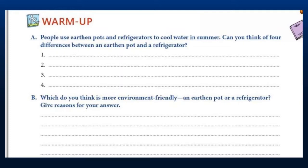Let's move to the second one. Second difference is that earthen pots are cheap. Earthen pots are affordable when compared with refrigerators, because fridges are too costly. When compared with earthen pots, the pots are very cheap and affordable. So this is the second difference between pots and fridges.